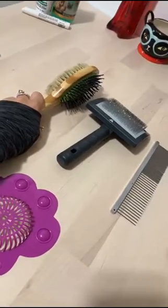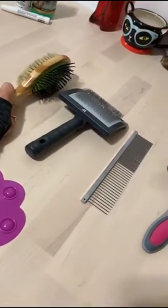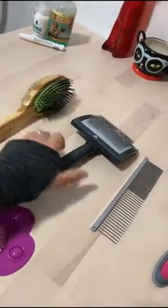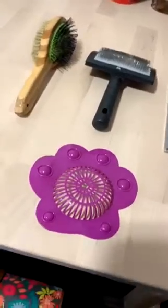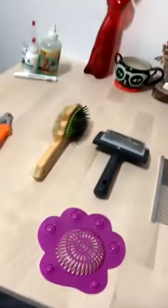You want to use this just to get your pet used to stimulating the hair follicle and what the sensation of brushing is. Cute little stopper. This is great to use when you're bathing your pet, just because you don't want all that hair going down the drain. So these are also very helpful in your toolkit.